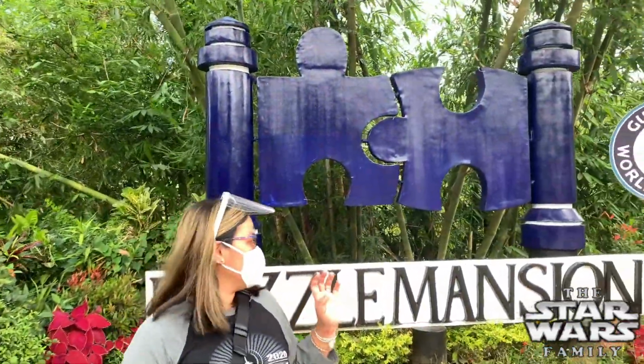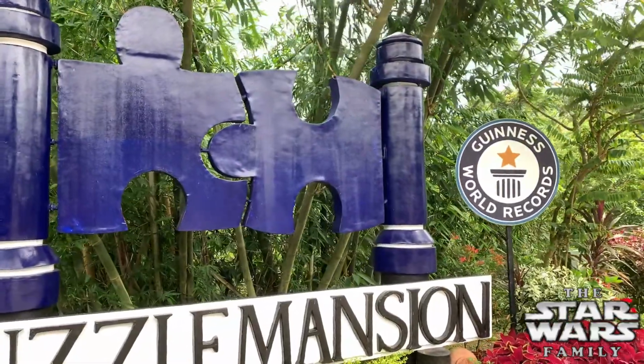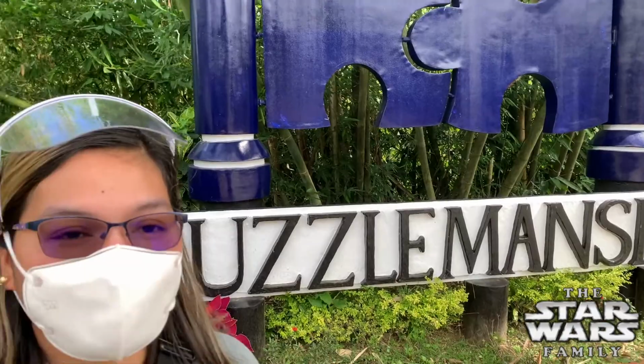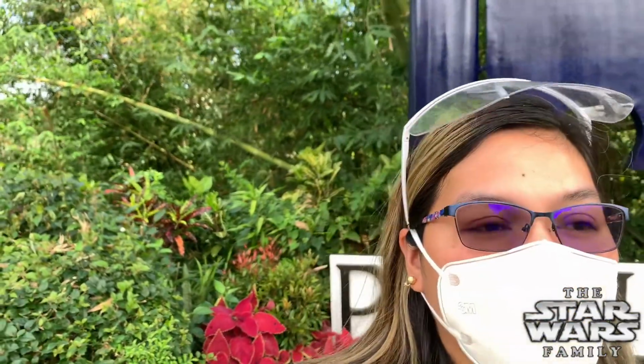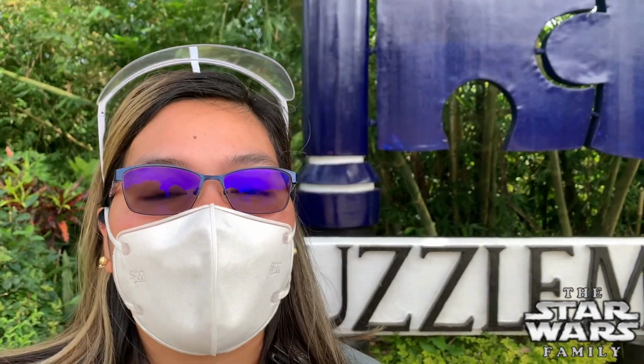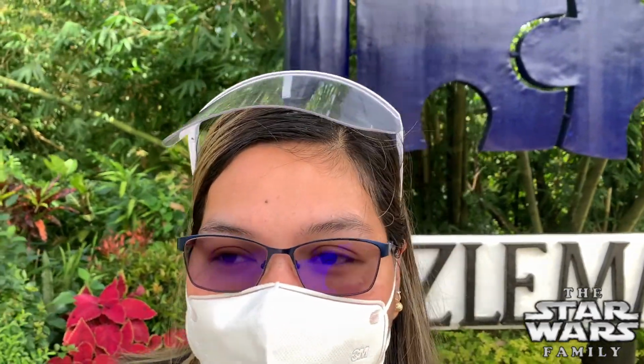Okay guys, we just arrived. Yep. We're here at the Guinness World Records Puzzle Mansion. So we got our tickets. Yep, you pay 100 pesos for your tickets. PWD and senior pay 80 pesos only because they get their discount. Now they still don't allow kids under 15 and seniors over 65. So all right guys, we'll take you inside and take you on the tour.